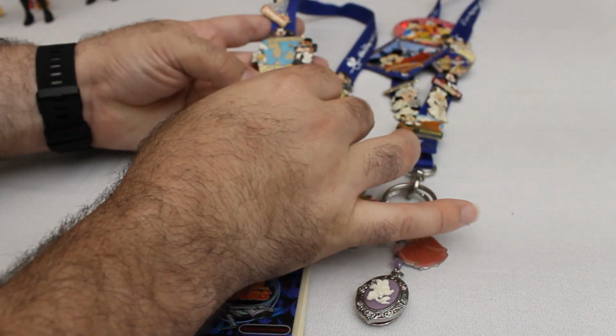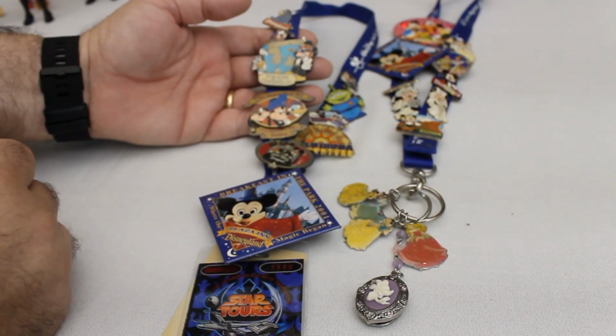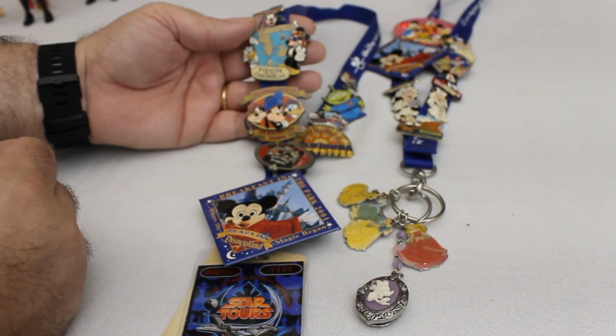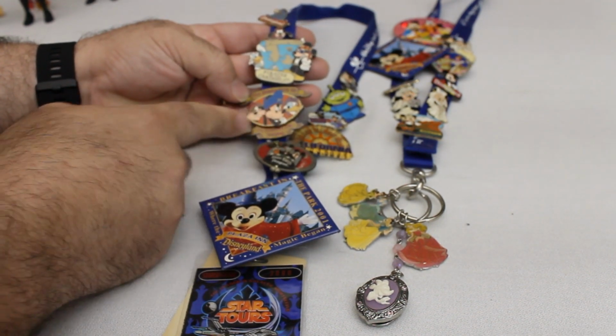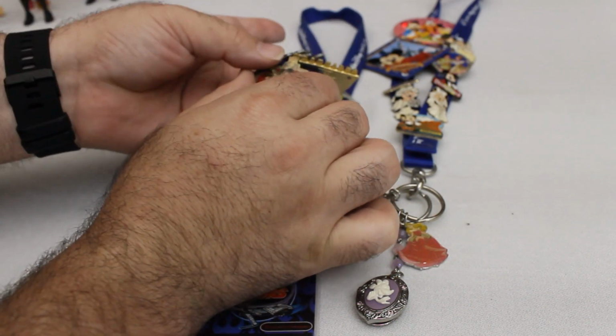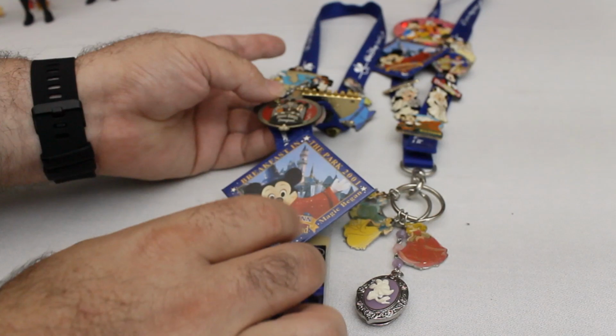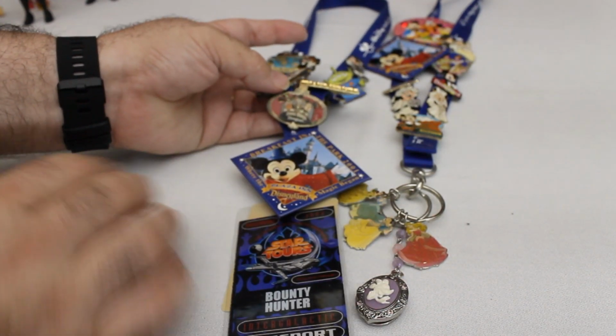I don't know if any of these were limited edition or anything at the time. I'm sure they're all discontinued now. It's been almost 20 years. But I've got Pirates of the Caribbean. I've got this one, You're Either With Us or Against Us. And of course I've got Ezra following Mickey and Goofy home. And yep, we had a breakfast in the park during that.